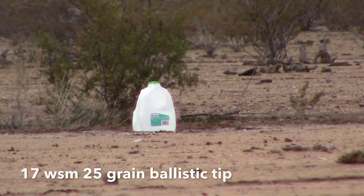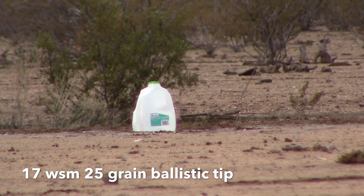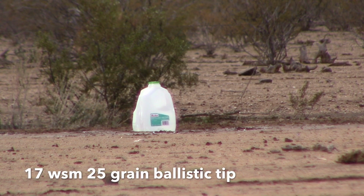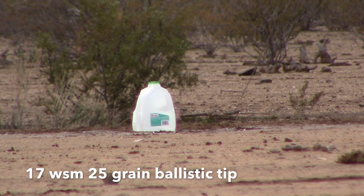So I've got 3 water jugs lined up at 50 yards, getting ready to shoot at them with a 25 grain ballistic tip 17 Winchester Super Mag.